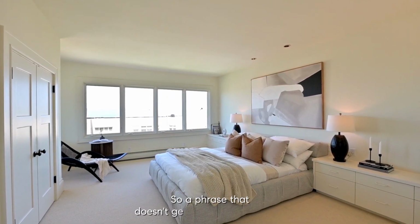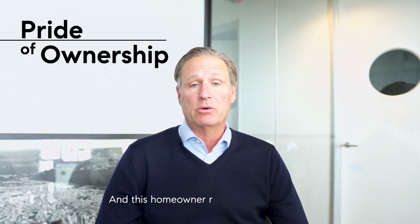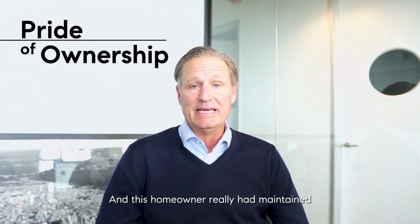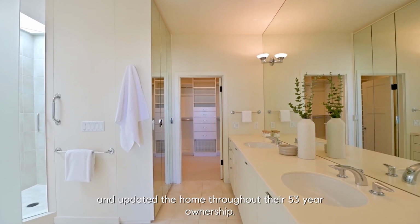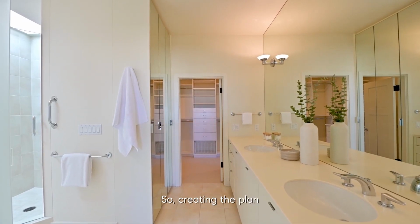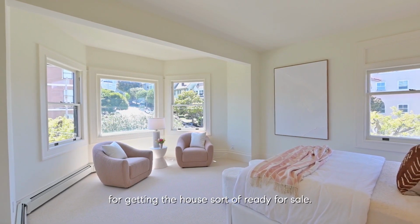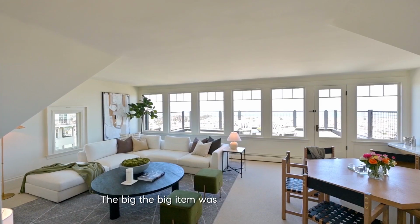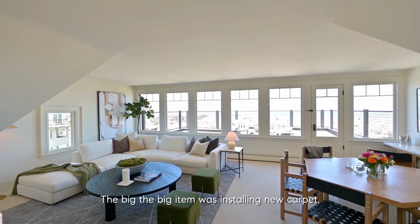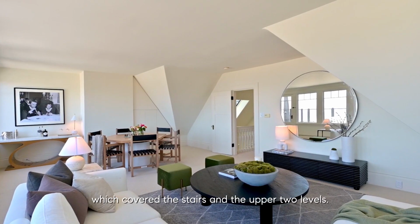So a phrase that doesn't get used much anymore, but I love, is pride of ownership. And this homeowner really had maintained and updated the home throughout their 53-year ownership. So creating the plan for getting the house ready for sale, there wasn't that much we needed to do. The big item was installing new carpet, which covered the stairs and the upper 2 levels.